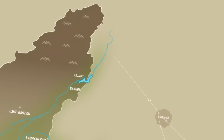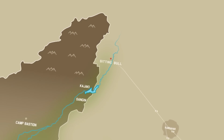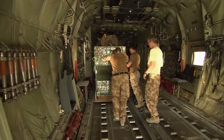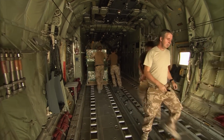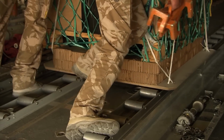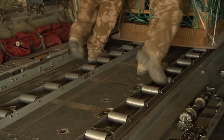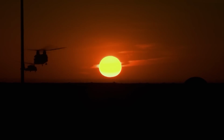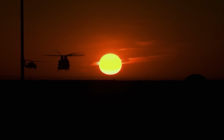Tonight they're flying 50 miles to Sitting Bull, a combat zone in northern Helmand where ground troops are waiting for fresh water and rations. It's risky. In January 2005, a Herc was shot down by enemy fire, killing 10 airmen. We have defence systems to try and protect us from missiles, but there are inherent risks with what we do. That can't be avoided.